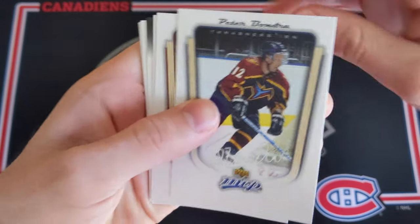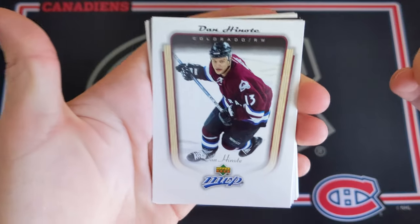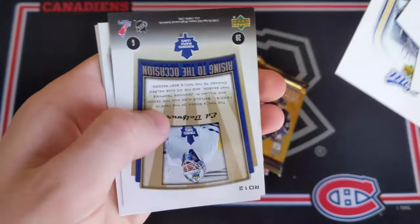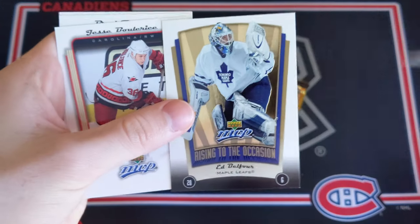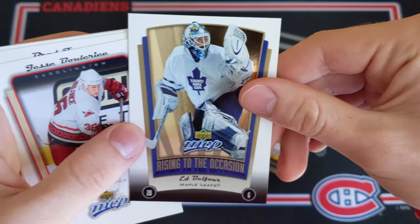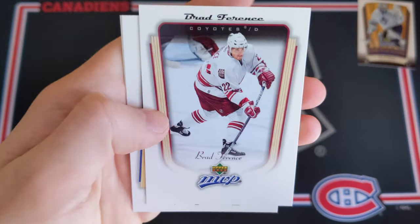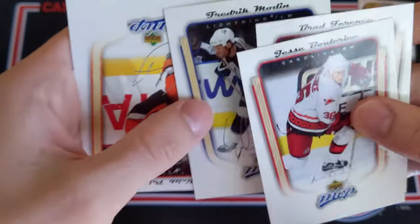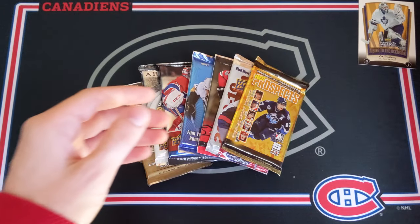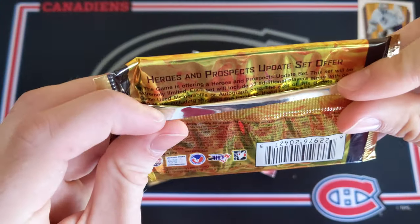We have Peter Bondra. Here are the base cards for 05-06 MVP with the facsimile signature, and then Dan Hinote, I guess, and then an upside down card of Dan Cloutier, and then Rising to the Occasion of Ed Belfour. So there is our first insert. And then we have Jesse Boulerice, I guess, and then Brad Ference, and then Frederic Modin, and finally Keith Primeau, Kaden Primeau's dad. So no rookies, unfortunately. We were looking for the Crosby or Ovi one, but still nothing there.